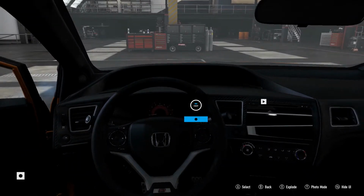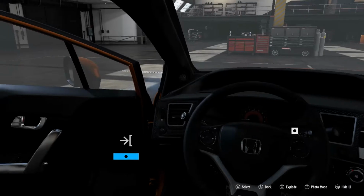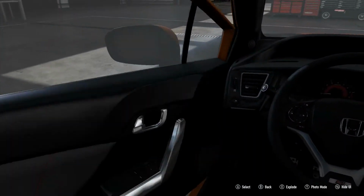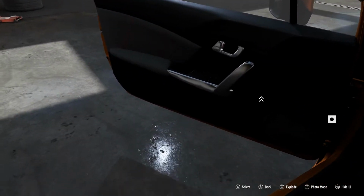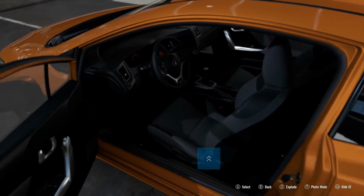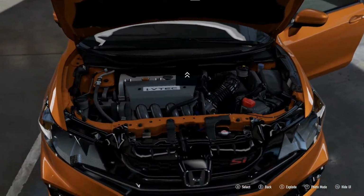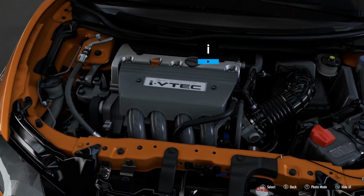But under the hood, the Si featured the same bulletproof K24 engine. Unlike other turbo versions of the Civic, it offered more low-end torque. The 6-speed gearbox was fitted with a standard mechanical limited-slip differential. And that is it for it, so let me step out of here. Let's get a look at that engine real quick. VTEC, it's better than his engine. Because I have VTEC, he doesn't. And he's very sad about it. But yeah, look at the engine.